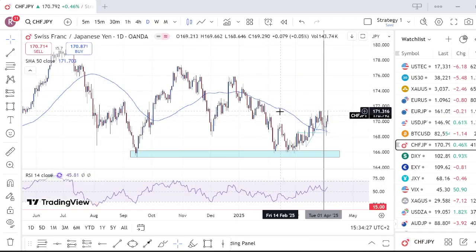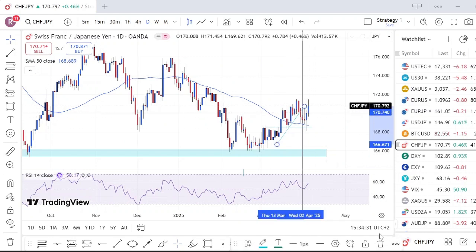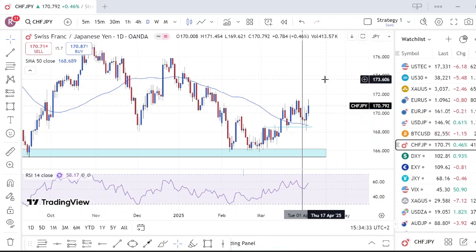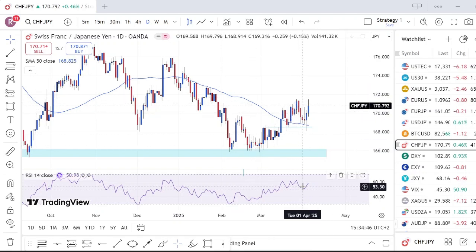CHF JPY, very much like Euro JPY, where markets are just chilling. They're making highs, making lows, making highs, making lows, and there's not much momentum stepping in on this market. So keeping the analysis to a minimum, we see a bullish trend at play. Definitely price is above the 50 SMA, and we are currently above 50 on the RSI. So bullish, despite the massive retracements that we are seeing.